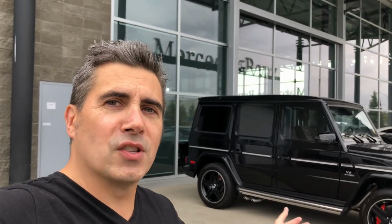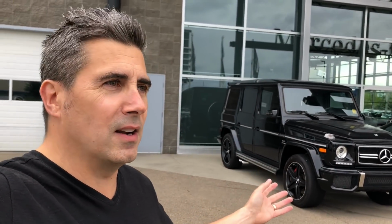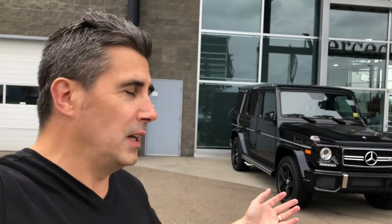People are getting their hands on them for modifying them, and they seem to be a great platform. They're also very exclusive, they're very expensive, and there's a certain underlying value that's just retained there just because of its exclusivity. So how can you ever go wrong with a G Wagon? They do come at a cost, but if you have one, hold on to it.